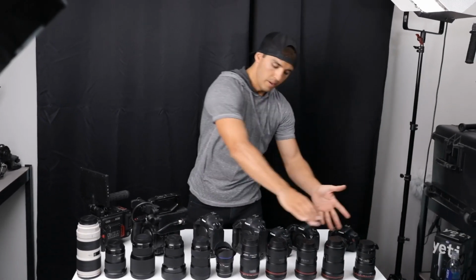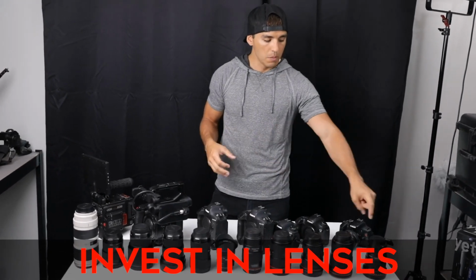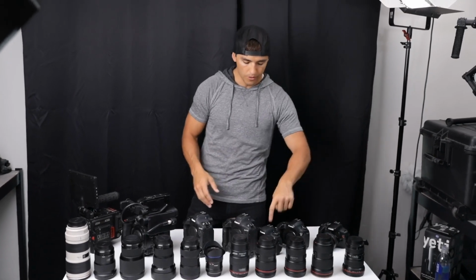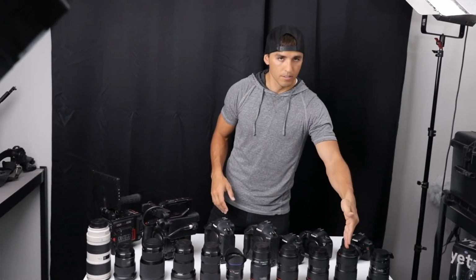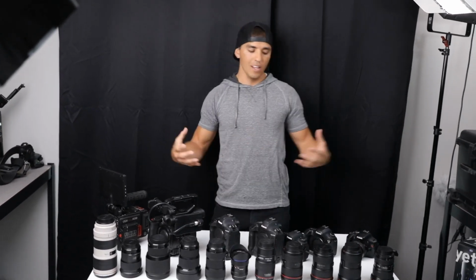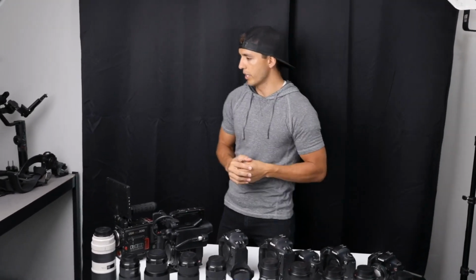I will say though that investing in lenses is probably one of those things that lasts a longer time. I mean, my 16 to 35 has lasted 6 years now, whereas you've seen I've gone through 6 different cameras before I bought a second 16 to 35mm lens. So lenses stand the test of time a lot better than camera bodies. Let's move on now to our stabilizer corner here.